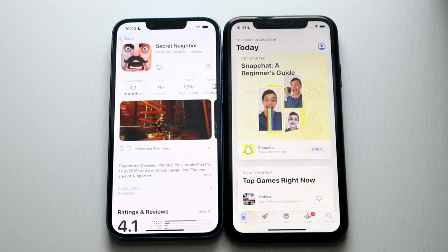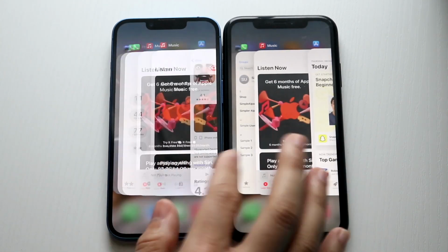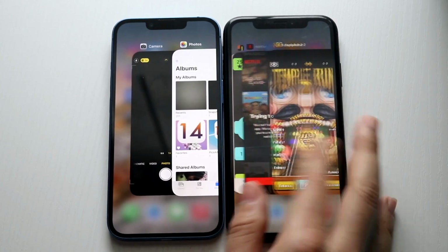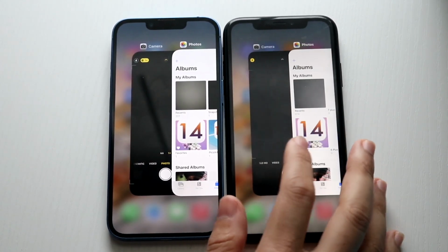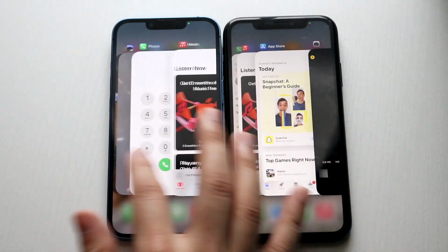I'm hoping the 13 is faster. I'm hoping that the iPhone XR isn't a slow device, but I really hope that's not the case. So now if we open up our cameras, it's kind of the same thing. Not that big of a difference here.